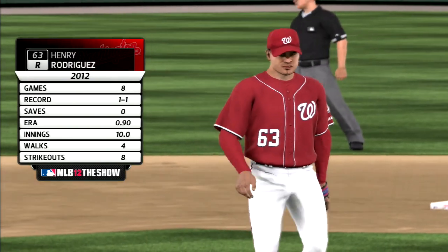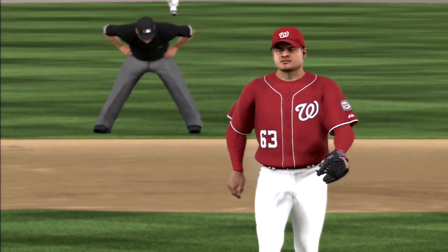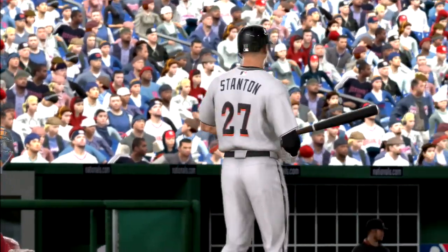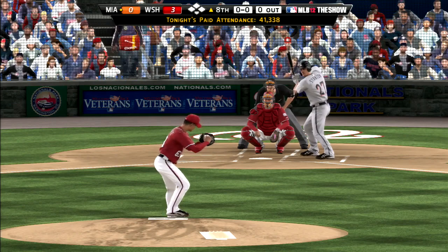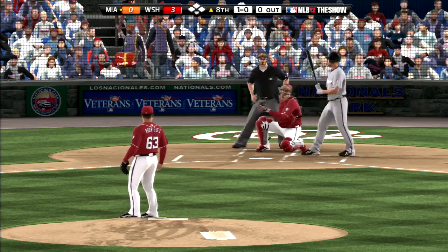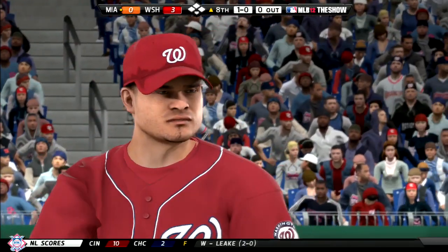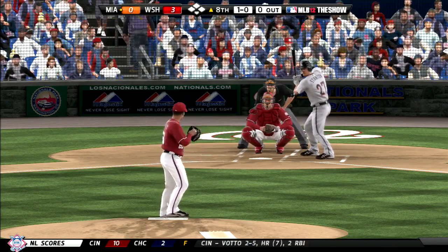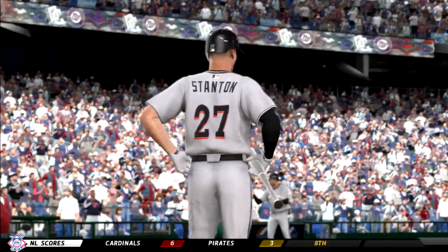Henry Rodriguez will be summoned from the bullpen now as he'll take over to start inning number 8. There now is Mike Stanton. He'll have a new pitcher waiting for him as we begin their half of the 8th. First pitch is a fastball inside, 1-0. And here in the 8th, at least you're given the luxury of facing this guy with nobody on. Now a ball hit pretty well to left, but this is going to wind up in the seats foul.